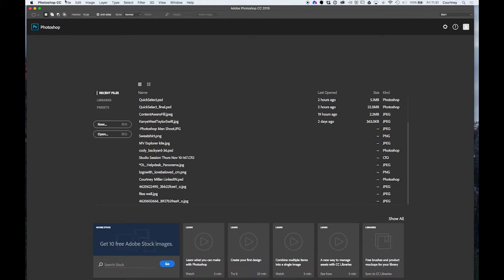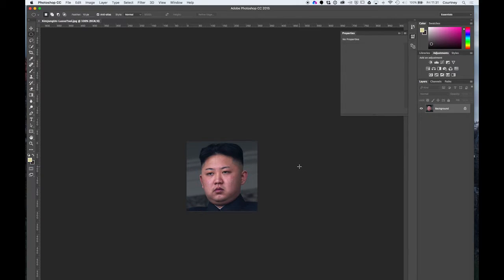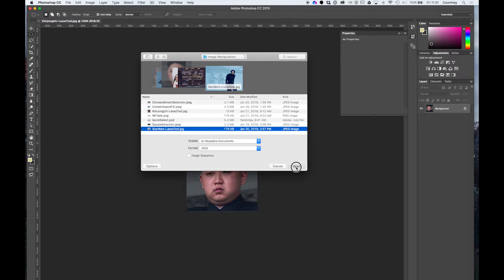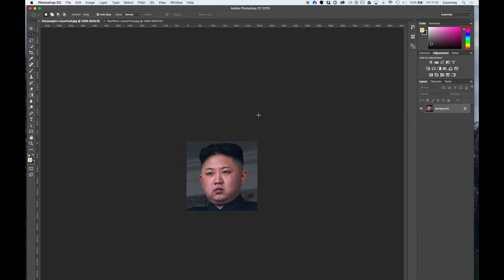Okay, for this next one, we're going to open up two different images. So the first one. Yep, this and Star Wars. So I'm going to open both of these up. See how I have two images open, but they're just separate panels up here. So go ahead and make sure both of those are there. Okay. What's the other one? So this and Star Wars.